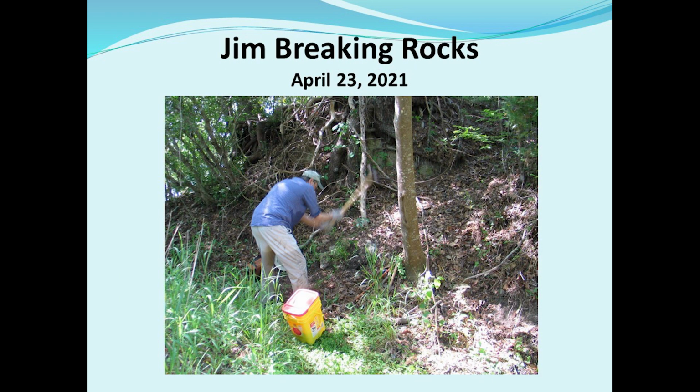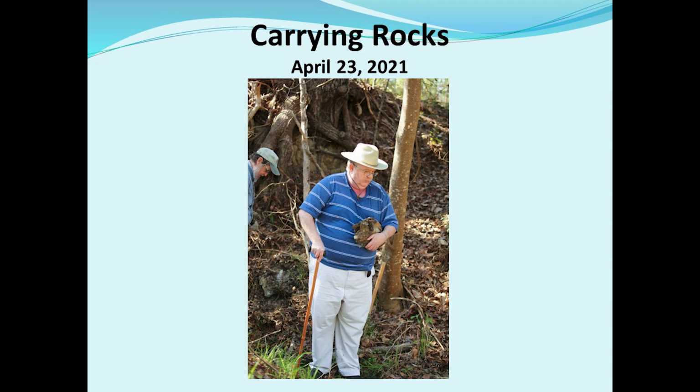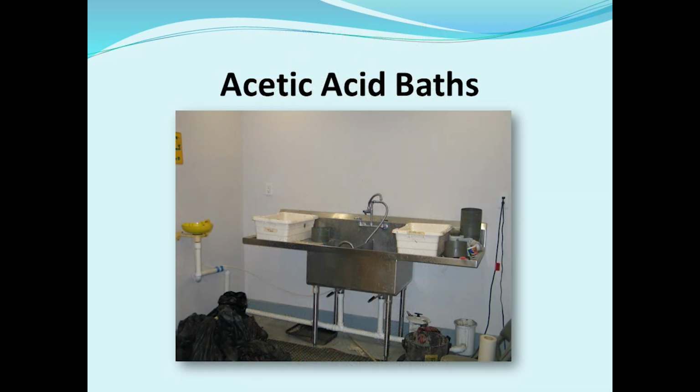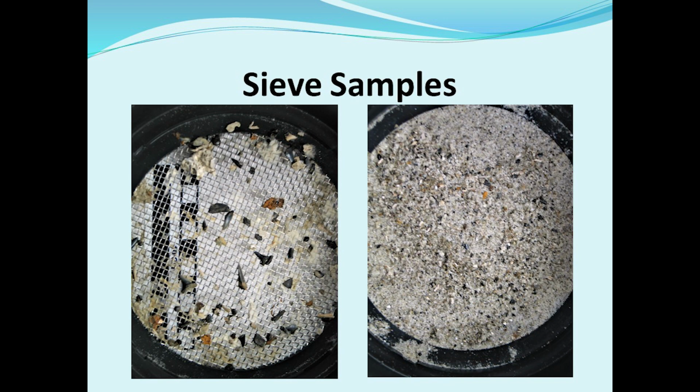Breaking rocks, that's how you collect here. You carry them, and then you put them in acetic acid. Acetic acid basically is concentrated vinegar. Nothing fancy. Stinks up the place with the smell of vinegar. And it fizzes. Whoa. All right. Then I take and run it through sieve samples.